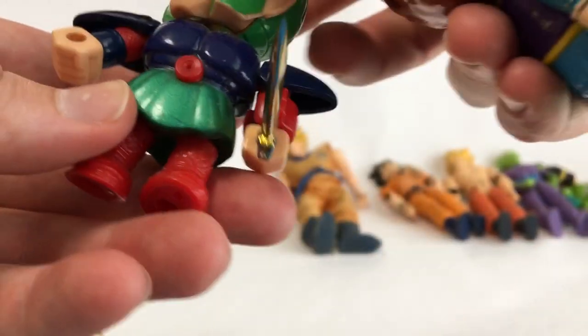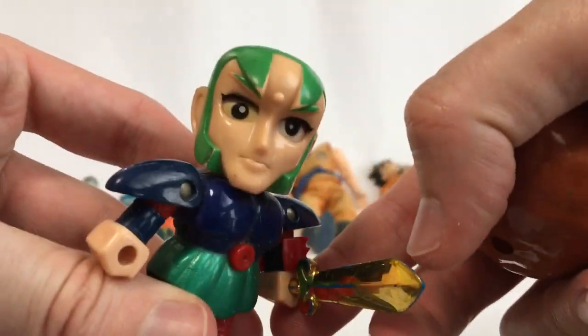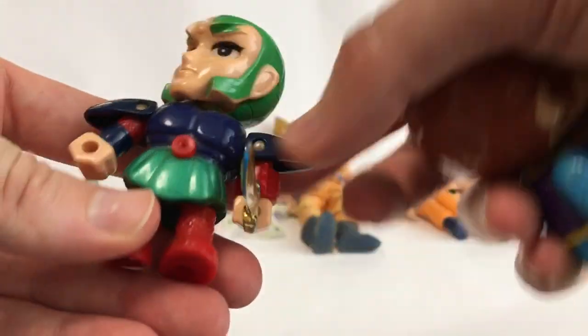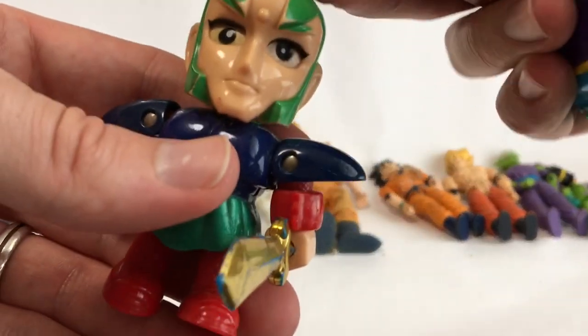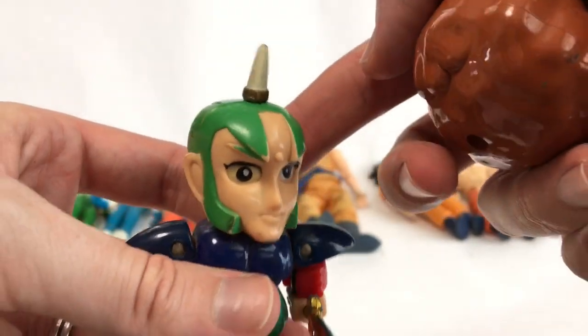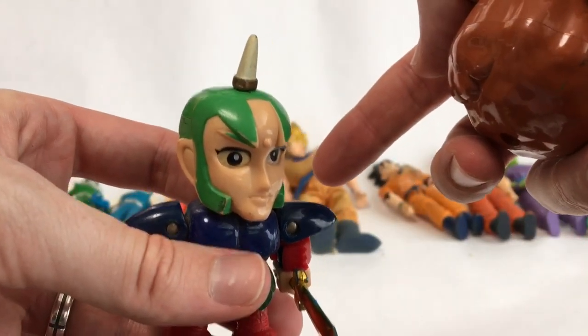So let me know what this is if you know. I do not know. Unfortunately, he's missing his chomage or something. That'd be kind of cool if that was there. I guess I could put this tooth in his head. There we go. That definitely doesn't go there. Now he's a unicorn.